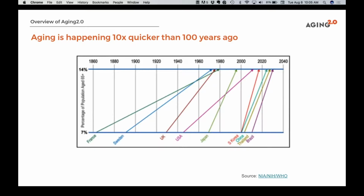Just a very quick background. We are used to seeing slides when it comes to aging presentations around pyramids, and this one I like because it's not the standard aging pyramid, but it is something from the World Health Organization showing the speed by which populations are aging, and showing that it took France over 110 years to shift from 7% of its population being over 65 to 14%, and that shift is now happening much quicker in countries like South Korea, China, and Thailand, in a much more accelerated way.